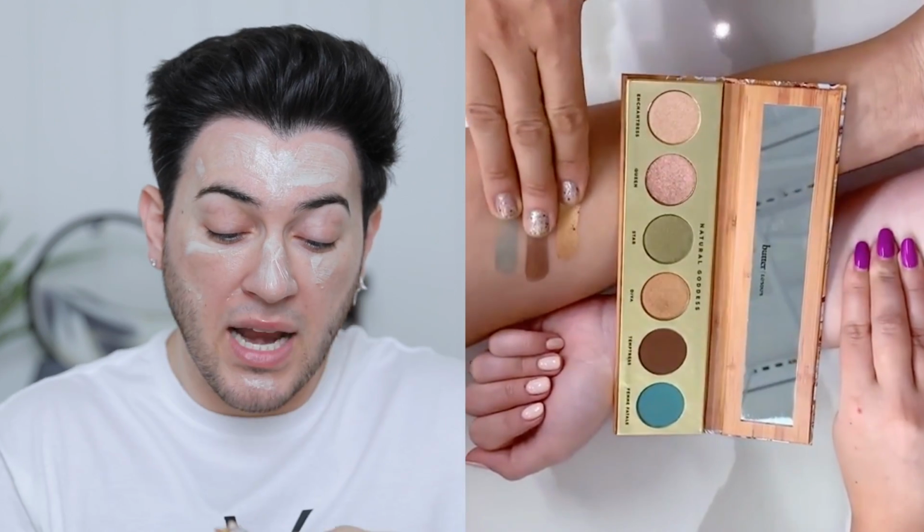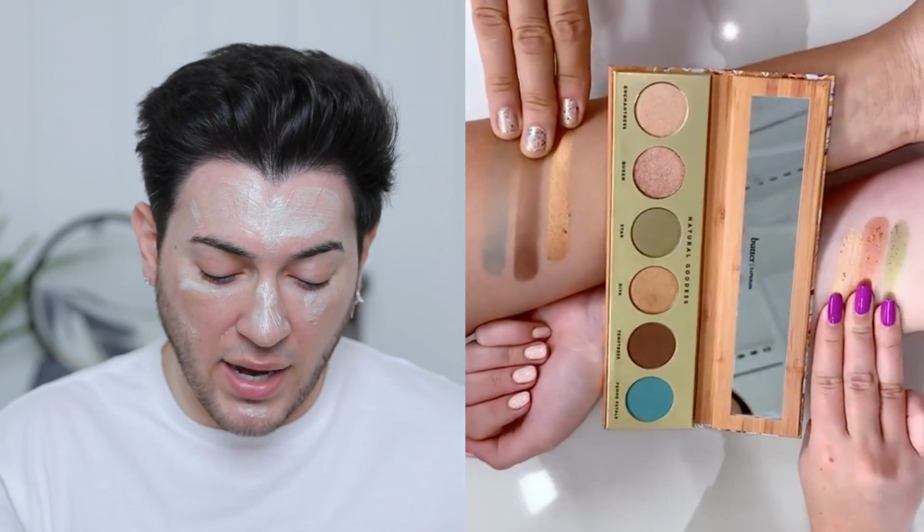The shimmers felt good, but they could be better. You know what I mean? There's a little bit of a chunk to them. But the mattes, I was very, very impressed with. So as I said, it honestly feels really, really nice. It's a pretty hefty, nice feeling palette. I'm gonna actually use it on my eyes and we're gonna see exactly what I think of them. After the swatches, I have hope.